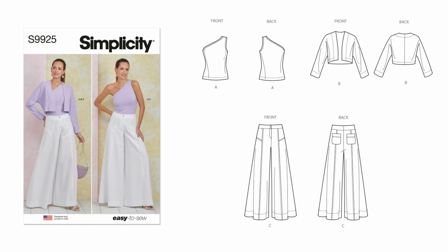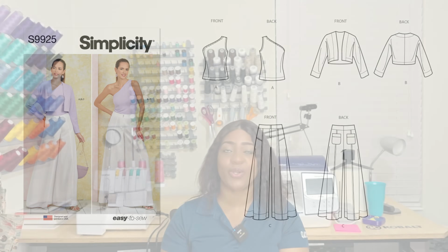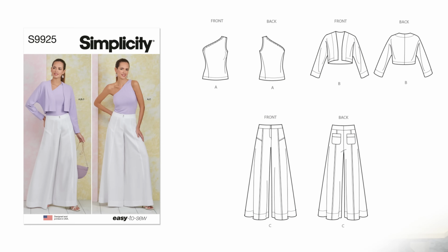So for 9925, it is a wardrobe style pattern. You guys know I love these wardrobe style patterns, but this may be one that I might be passing on. It is 9925. So it's a misses pant, knit shrug and a top. It's rated as easy to sew. Now it does state that this pattern is rated in terms of sizing 6 to 24, which means it's two pattern envelopes.